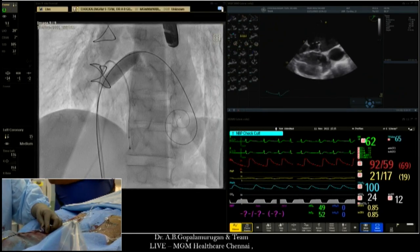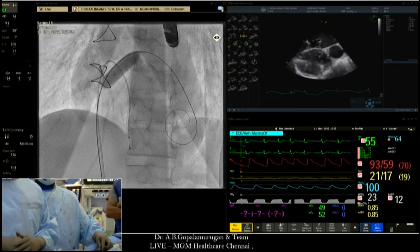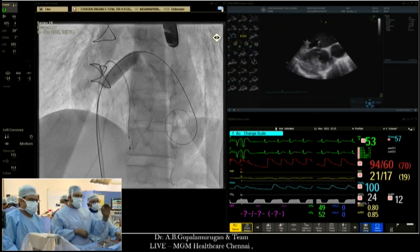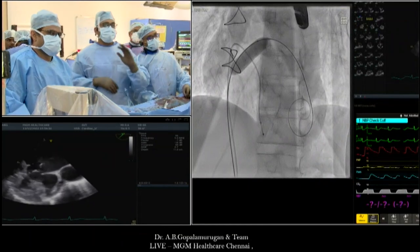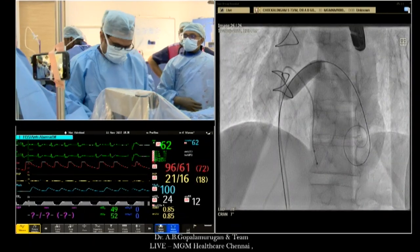I like to leave the balloon there normally, whilst the valve is being prepared. It allows the hole to be nice and organized. When you take the valve with the pusher, it flies in. At least that's the hope. I hate to do a balloon and then quickly come out. The trick is to leave it in whilst I go get the valve for you. Okay, the valve is all ready.